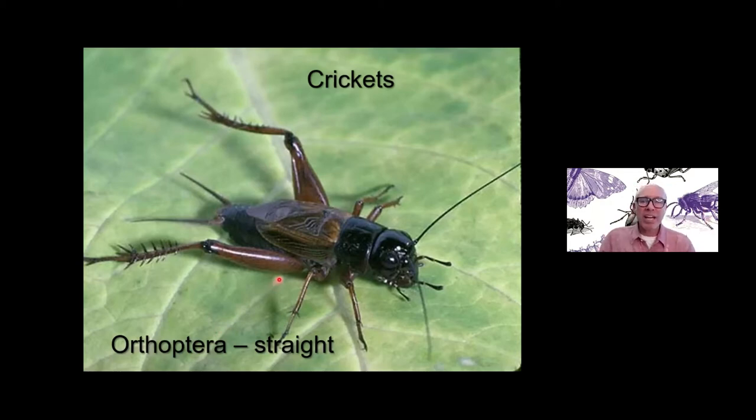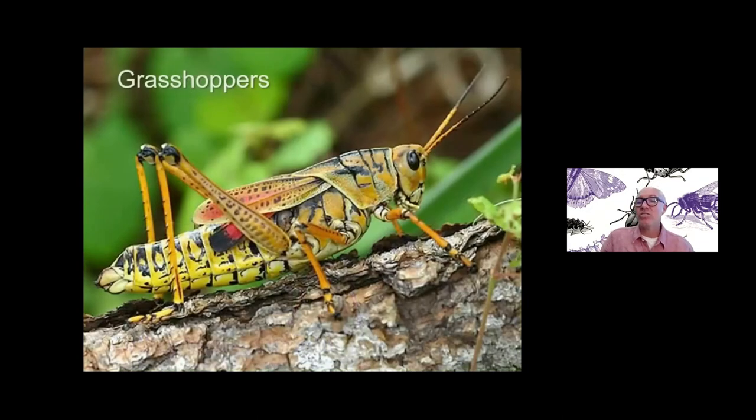So crickets, they have the hind legs, but they have dark coloration. They're active at night. They have very long antenna. They need to pick up more signals in the darkness than would be available through their little eyeballs in the dark. Crickets are very good at singing, making a lot of noise because, again, they can't use visual cues in the middle of the night. They have to rely on things like sound, vibrations.